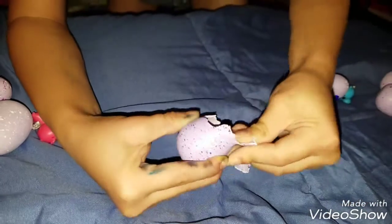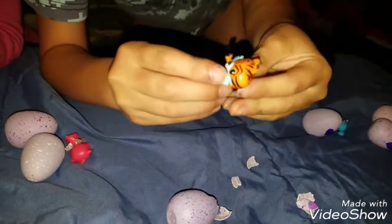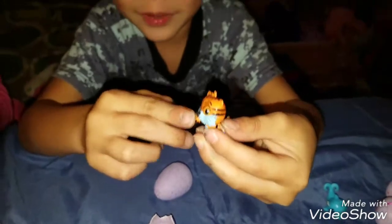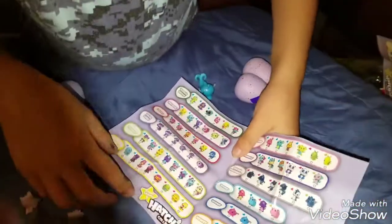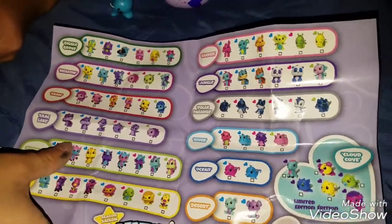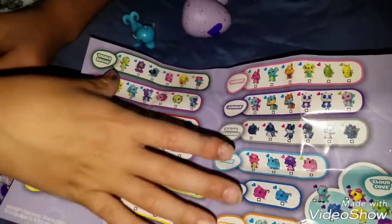Can I see? You can also make a nest. Wow, it's so cute. Can I see that? Like he can pull up and then he can give you a high five. Oh, it's so cute. Can we find where the tiger is here? Okay, I'll find it. So where is it? Where's the tiger?